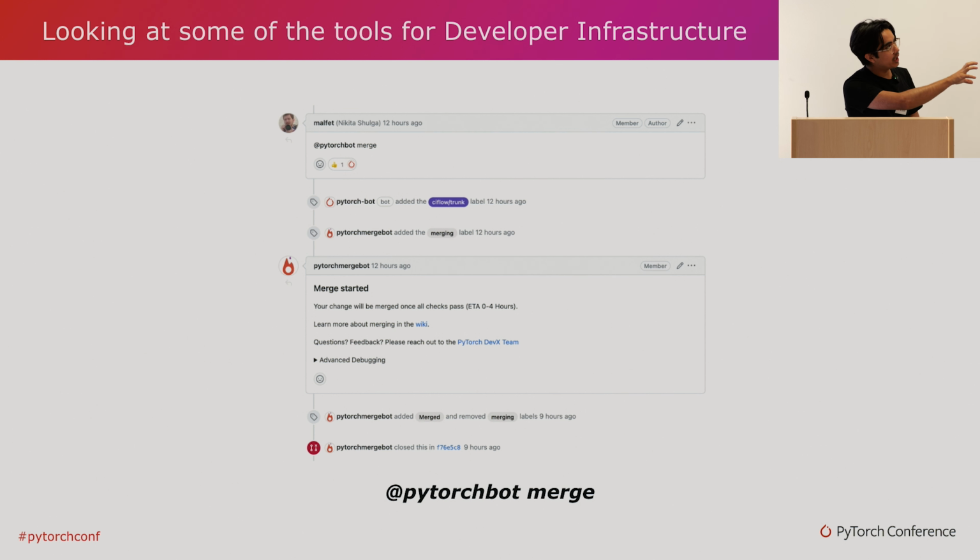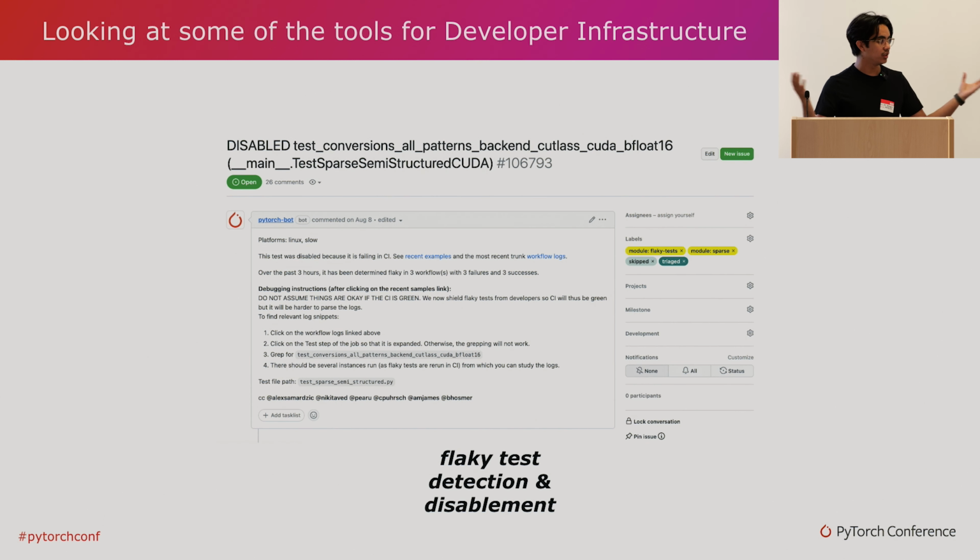So when you submit PyTorch bot merge here, what goes on in the background is it spawns a workflow that runs a script that will do things like merge on green, and some higher level things like flaky test detection and ignoring a flaky test in workflows as they occur. Which leads me to my next thing, which is flaky test detection and disablement.